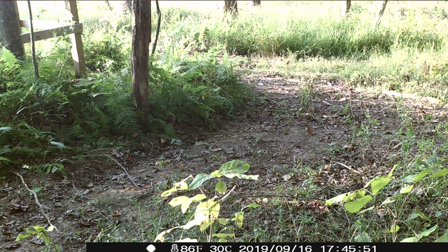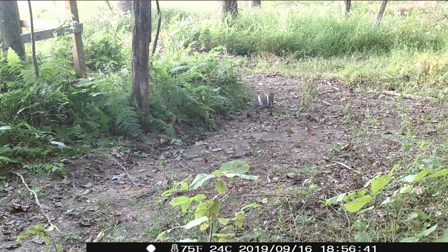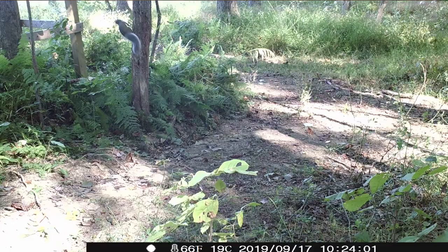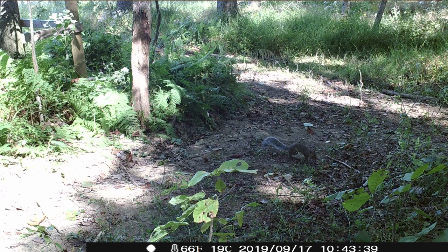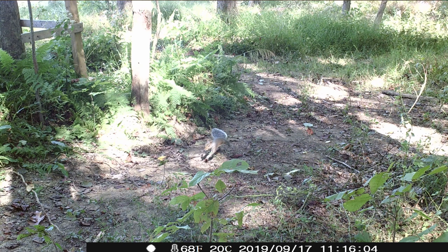Don't see him. There he is. Squirrel. Getting kind of annoying here. It's getting dark. The squirrel's still running around. Look, he just has the same routine. Squirrel don't care. Oh, man.